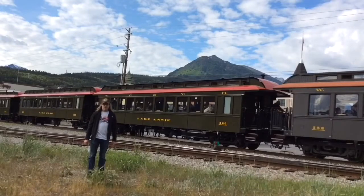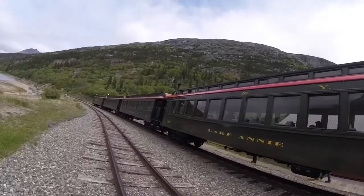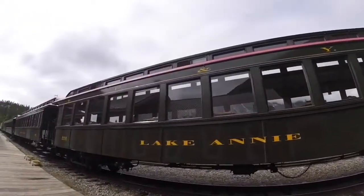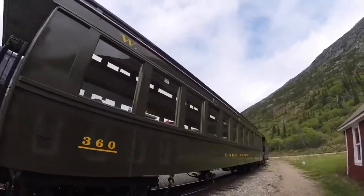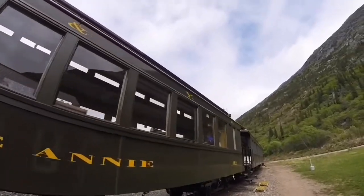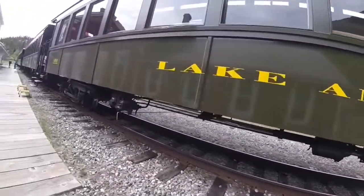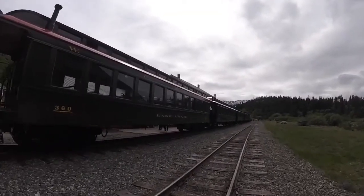What you see right behind me is White Pass and Yukon 360. White Pass and Yukon 360 was built by Hamilton Manufacturing in Sedro-Woolley, Washington in 2005 and is a passenger coach. Also, the car is named Lake Annie. Also, for many years, it had been used on the tracks it has been rolling on, with passengers riding on board it as well. Also, today, it can be seen on the passenger trains on the White Pass and Yukon Railroad, with people riding on board it as well.